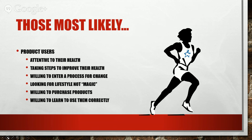So who are those that are most likely to use the products? Of course, people who are attentive to their health. You notice that they're shopping in the healthy food section, or they're looking for healthier options. Maybe they're taking steps to improve their health. They're willing to enter a process for change, and they understand that it's a lifestyle. They're not looking for a magic pill. People who are looking for a magic pill probably are not going to be attracted to Advocare, because it's not about quick, fast results. It's about smart results and lasting results.